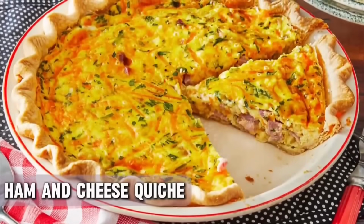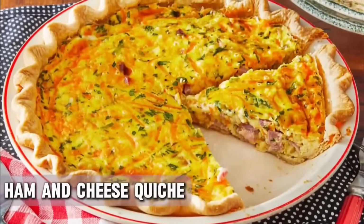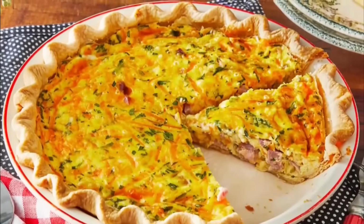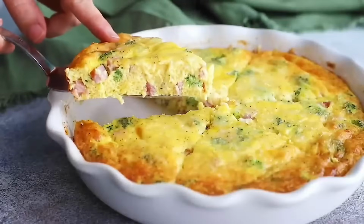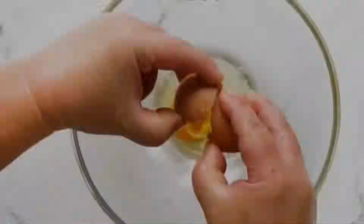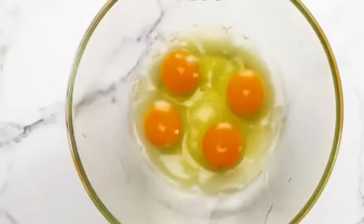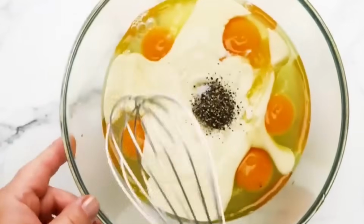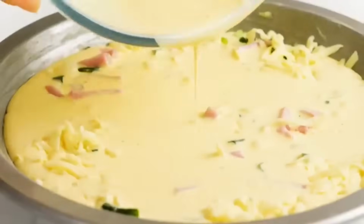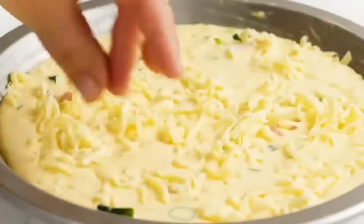Ham and cheese quiche, which gained prominence in American kitchens in the 1970s, is a refined yet simple dish, originating from French cuisine but fully embraced by American bakers. This savory pie combines a flaky pastry crust with a luscious filling of eggs, cream, diced ham, and shredded cheese, often Swiss or cheddar for extra flavor. The quiche is baked until the egg mixture sets into a creamy custard, perfect for slicing.